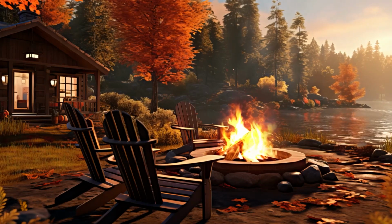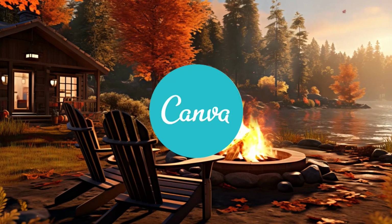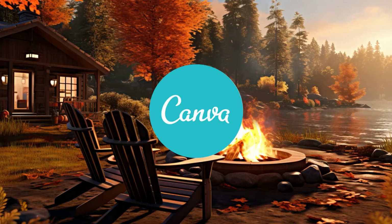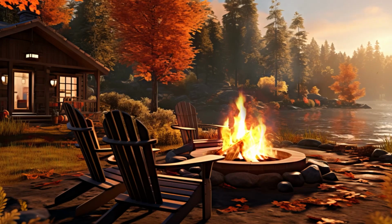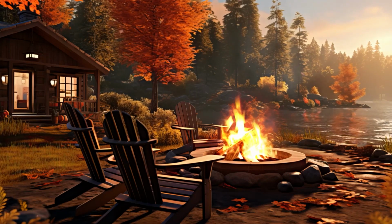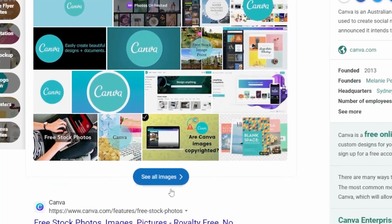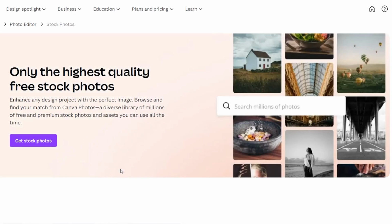Let's take a look at the first website on our list. Canva. I'm fairly confident that Canva is a website that is known by a lot of people. It's very popular and you can use it for multiple purposes. But for us today, we just need to see the stock photo feature it has. So we type Canva royalty-free images on Google or Bing or whatever you use. It should take us straight where we need to be.